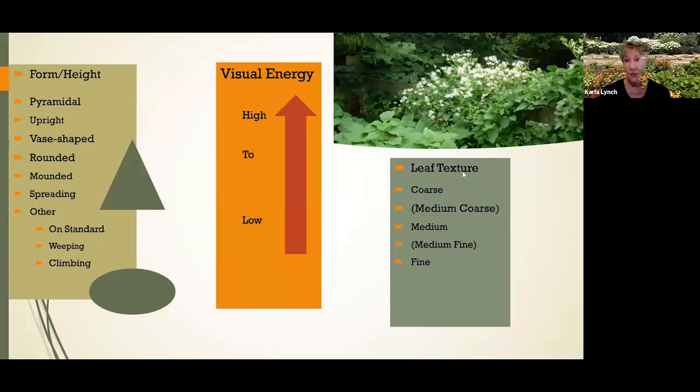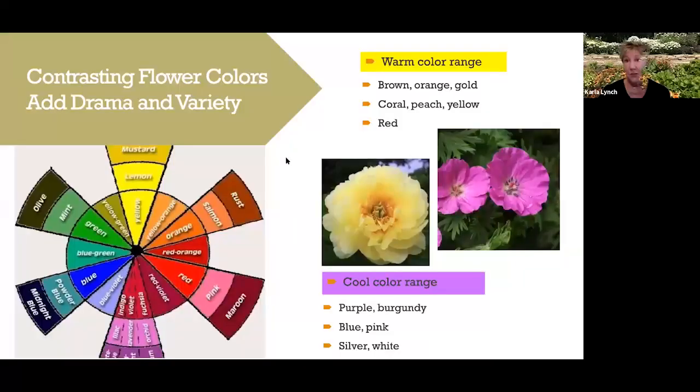The other, probably the main thing that most people think about with perennials are the flower shapes and color. If you're not familiar with a color wheel, get one and keep it in a desk drawer so that you can refer to it on occasion. It's a great way to spark some creativity and really helps you understand. To get drama, to get high visual energy, you need to have contrasting colors.